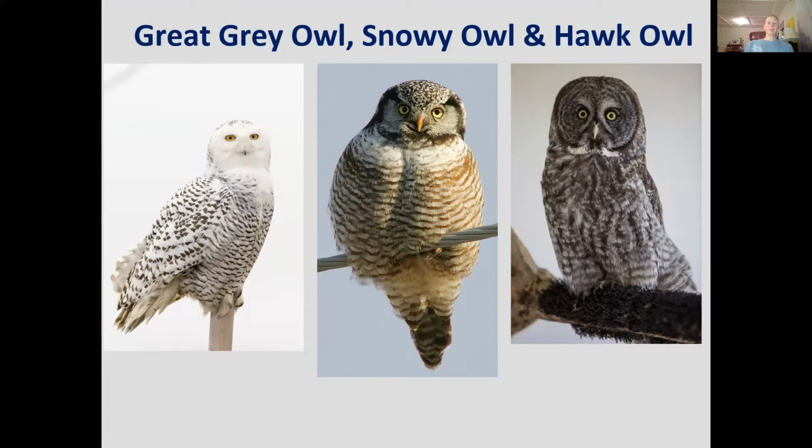I just quickly wanted to mention too, again, I guess all the owls are elusive, but the owls that we typically don't see every year in our region, and they tend to come when there's little or lack of food further north.